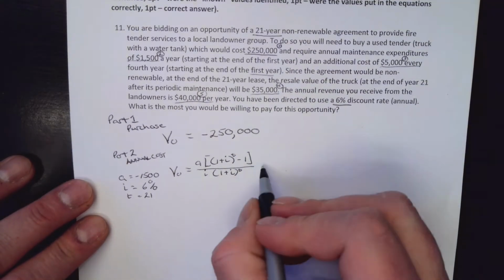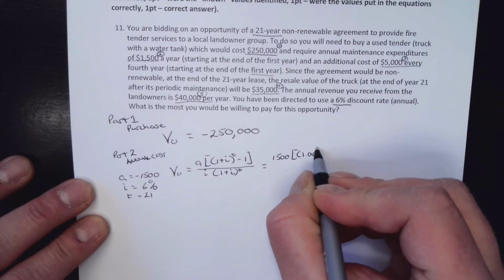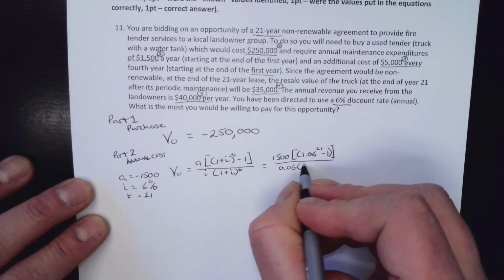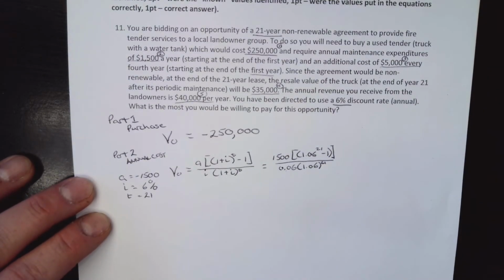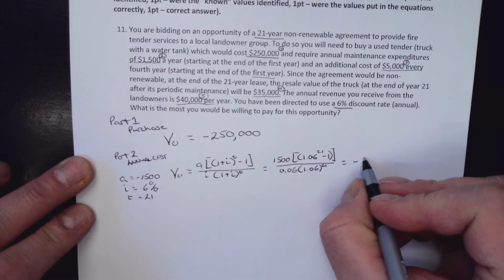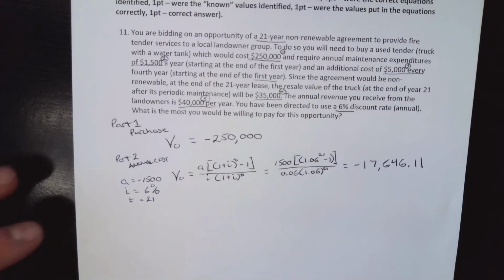So we have our values. We can now plug them in. We have our A times 1.06 to the 21 minus 1. I got double brackets around that just to keep it super safe. Over 0.06 times 1.06 to the 21. So got all that in there, and now I'm just going to calculate out what that value would be. So you had your spreadsheet, your calculator. You get a negative 17,646.11. Okay, so now we've got our annual costs.